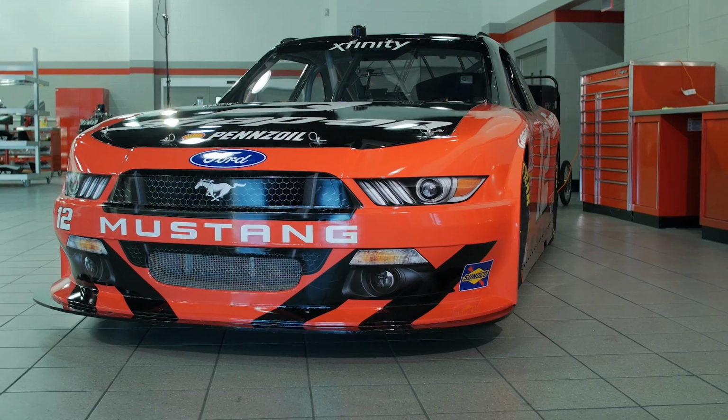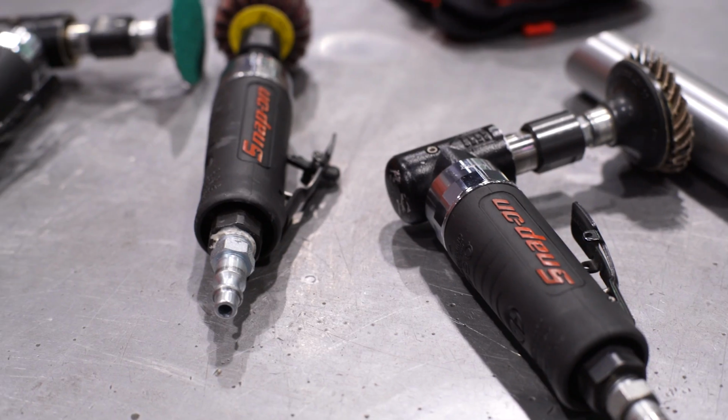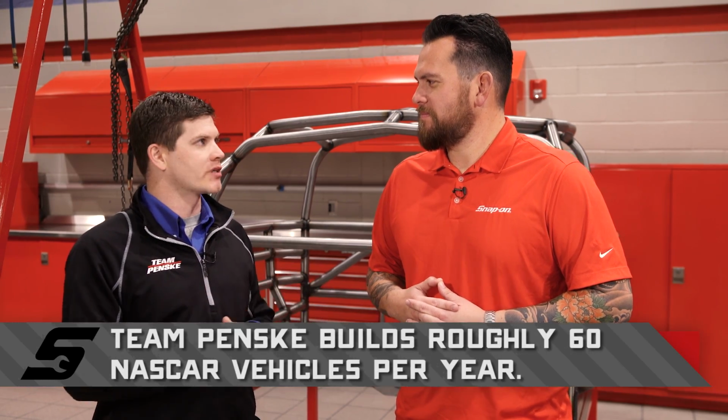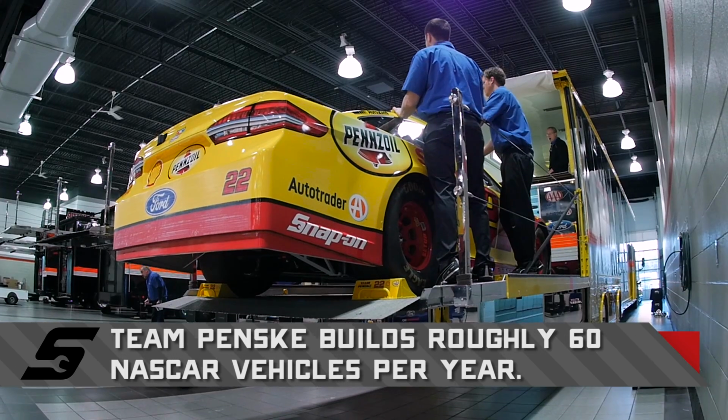And obviously, high-performance vehicles demand high-performance tools. We have a lot of cars, and we rely on Snap-on a lot to get us there and put these things together. How many cars are we looking at? Right now, we've got somewhere in between 60 and 70 cars in some level of rotation, from the bare cage all the way up to the finished car, which is loaded up and heading down to Daytona right now.